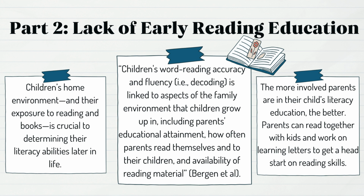Let's move on to the second main cause of declining literacy: lack of early reading instruction. Many people view teaching kids to read as 100% the responsibility of schools. After all, you send your kids to school to learn, right? That includes learning how to read. Many parents don't read with their children or even try to teach them to read letters, simply assuming that's what schools are there for.